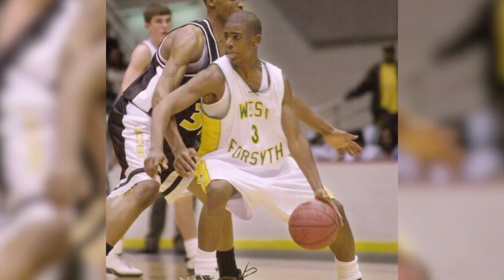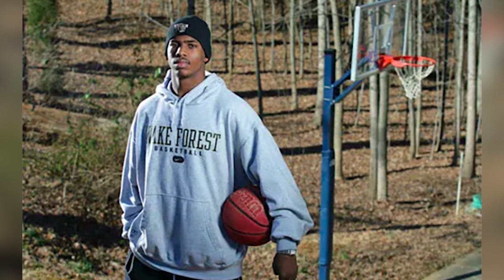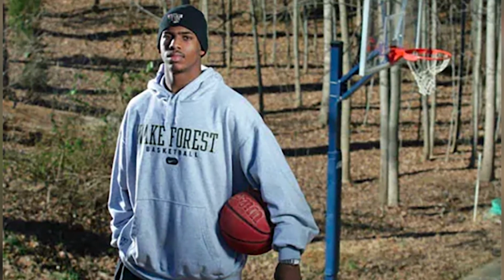One of the most significant moments in Chris Paul's early career, and I think one of the moments that actually put him on the map, at least nationwide here in the United States, was during his senior year. Chris Paul's grandfather was murdered the day after he signed his letter of intent to attend Wake Forest. I can only imagine the pain and the mental struggle of that contrasting with probably the most exciting moment of your life, landing a full ride scholarship to play basketball.